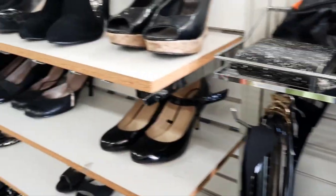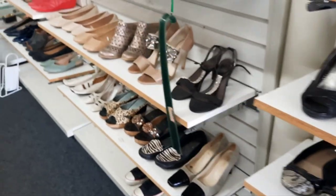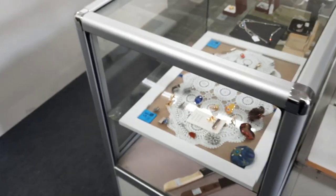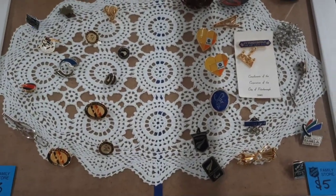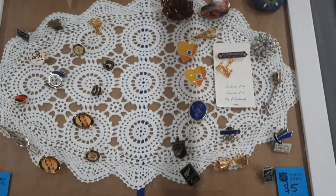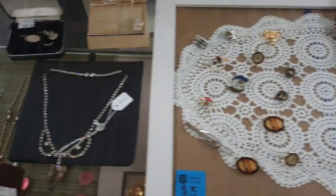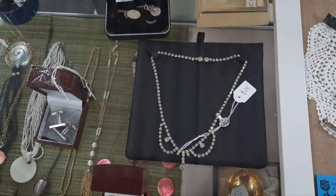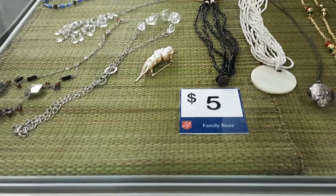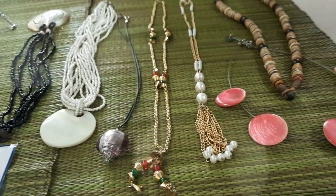Okay. What else have we got here? We've got shoes. Oh, I have spotted some jewelry. So let's check this case out here. We all know I do collect brooches. That's neat, that beaded one there. Monte necklace, that is beautiful. Ooh, exciting, what's down here? $5. That pink one's neat.